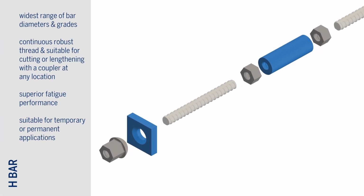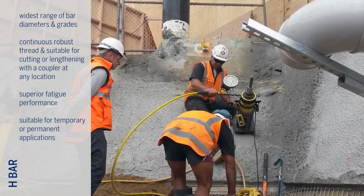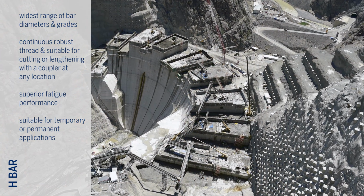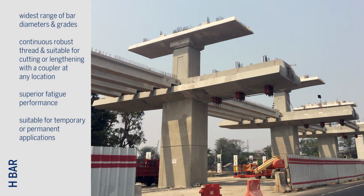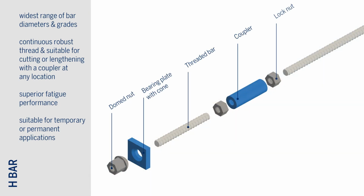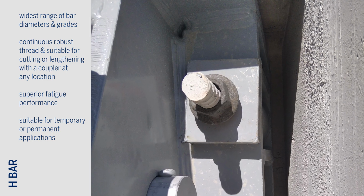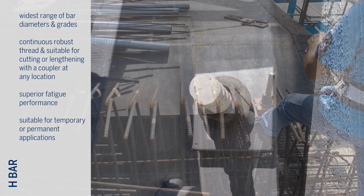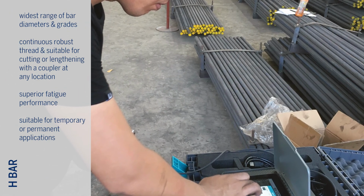The BBR H bar is a high-quality, hot-rolled steel coarse threaded bar with the widest range of bar diameters and steel grades on the international market. It has a specially designed continuous, robust thread for all environmental conditions, making it suitable for cutting or lengthening with couplers at any location. Complemented by a full range of accessories, the BBR H bar is ideal for the most complex and technically challenging construction and underground projects and is suitable for post-tensioning, geotechnical anchoring, concrete reinforcement, and temporary as well as permanent work applications.